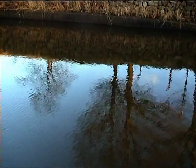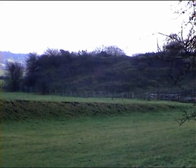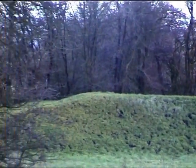There was more or less a constant gradient from Stonetrough Colliery up towards Towerhill, and then a fairly even, lesser gradient from there. It was about 1 in 25 from Stonetrough to Towerhill, and then probably an average gradient between Towerhill and the tunnel entrance of 1 in 57, 1 in 60, and then passing through the tunnel onto the top of the brow. The brow then dips down at about 1 in 7, 1 in 8.